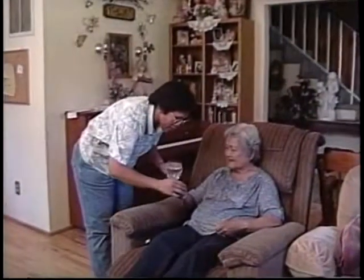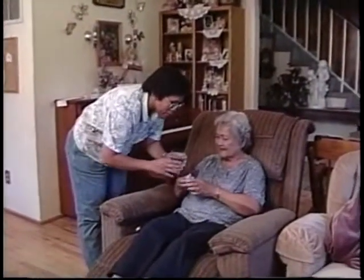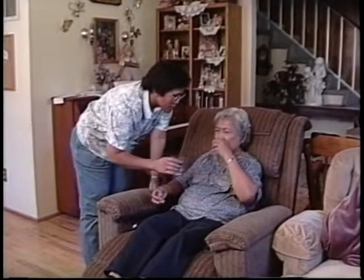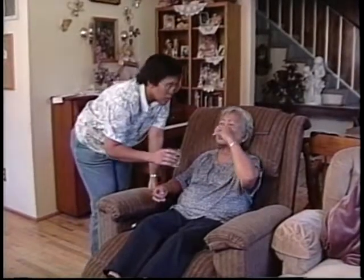When you give the medicine, you can use the spoon to place the medicine in their mouth or hand them the cup and let them take it on their own. Stay with them until they have taken the medication.